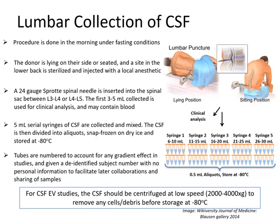Now that we know that CSF and other biofluids contain EVs, the recommendation going forward is that the CSF should be centrifuged at a low speed, say 2,000 to 4,000 g, to remove any cells or debris from the CSF before storage at minus 80 degrees C.